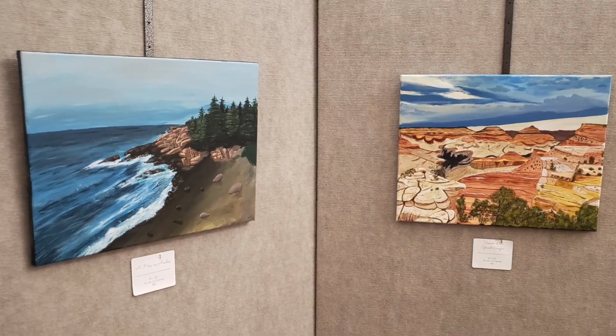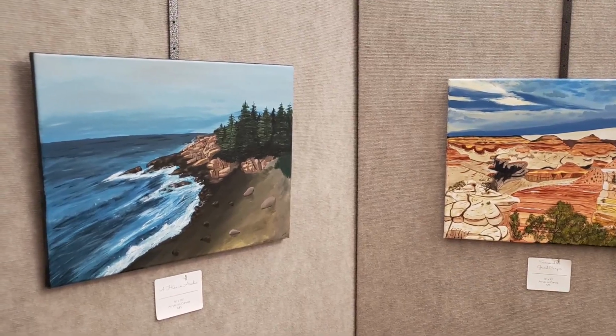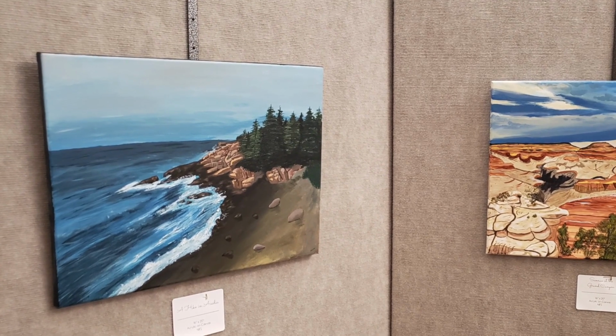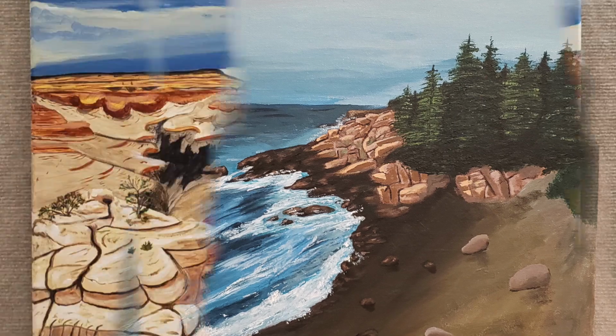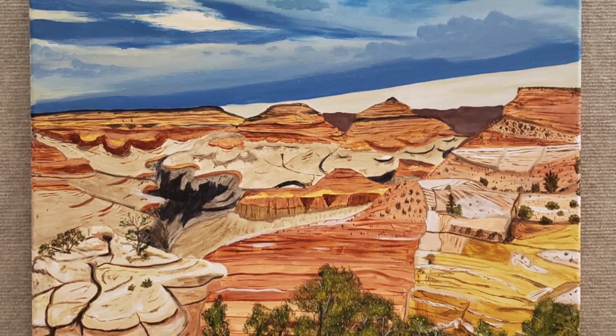I think we just have these two over here left. So these are both national park paintings that I did and gifted to my partner after we'd gone to them. So this is Acadia and this is the Grand Canyon. And both of these are acrylics.